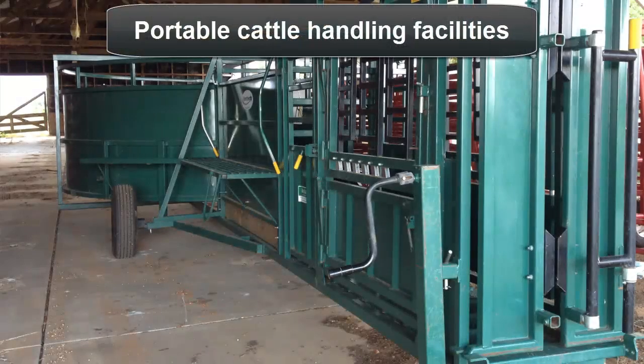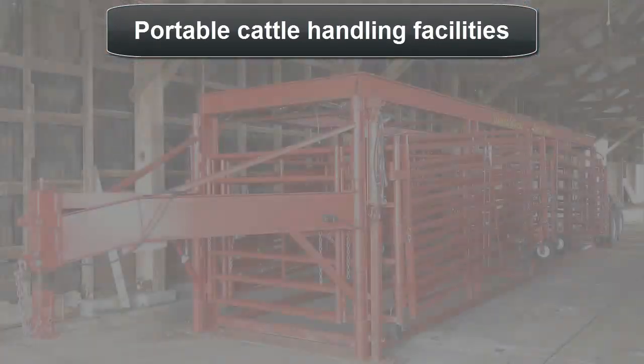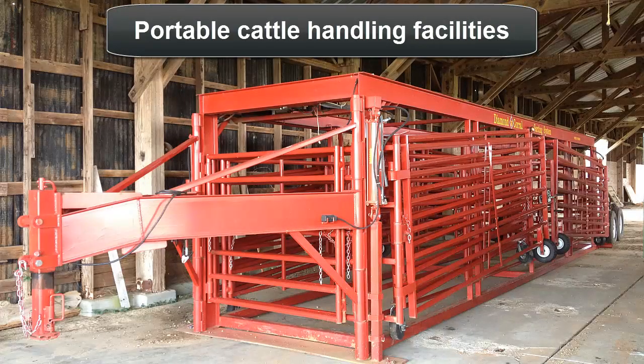Although we typically think of cattle handling facilities as being fixed in location, there are also options to use portable cattle handling facilities. These facilities can be hauled behind a truck or on a trailer and move throughout an operation or amongst different cattle operations.